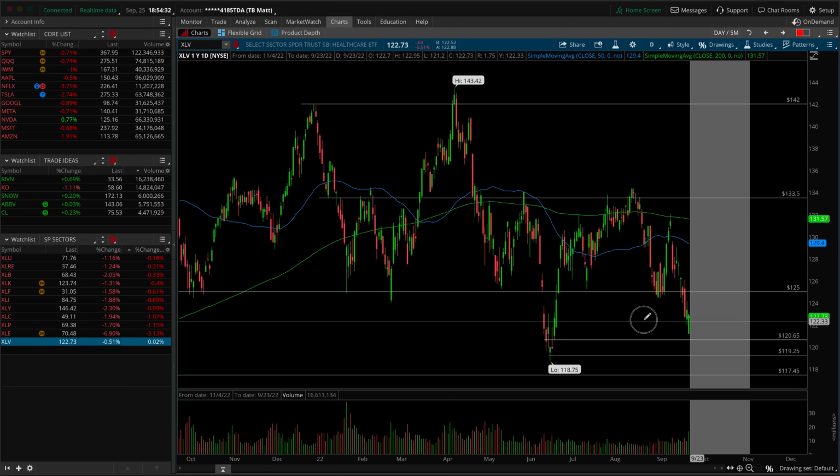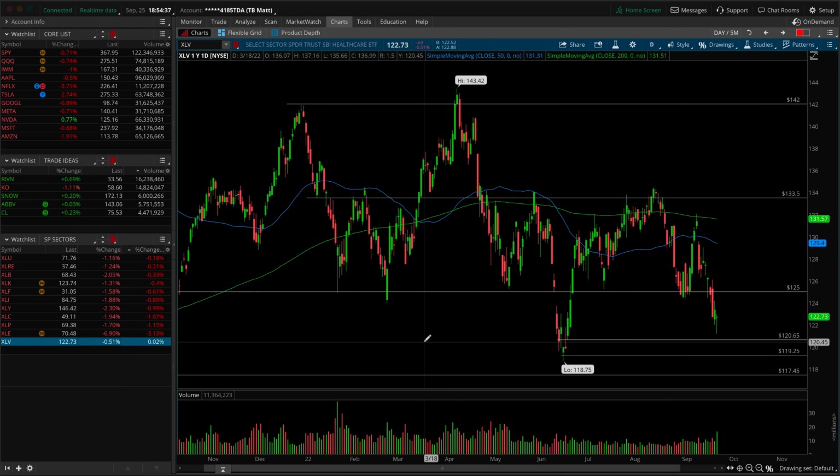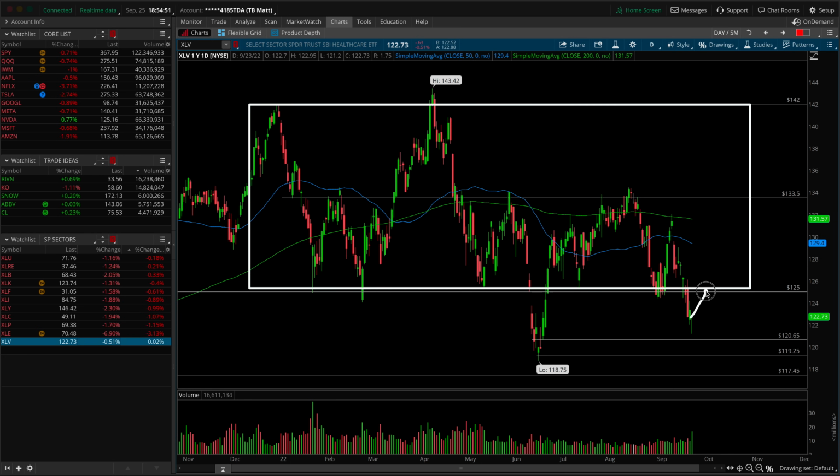Next up, XLV. Second heaviest weighted sector by market cap, third in our lineup, perhaps another really important sector to be mindful of here. One thing I would point out is that we never really rallied for the pure backtest of 125. Instead, it's just been dribbling lower here, which is bearish, right? We know that this is a very important weekly range, so to not even see the buyers attempt to get it back to that breakdown level, I've got to give the bears the upper hand here.